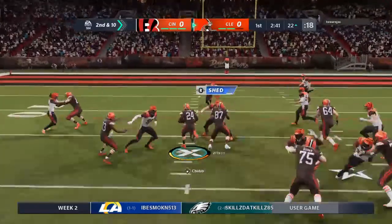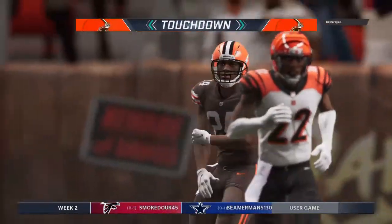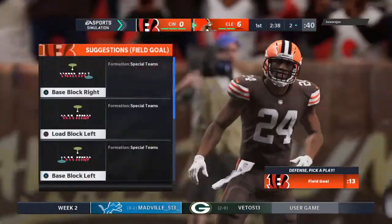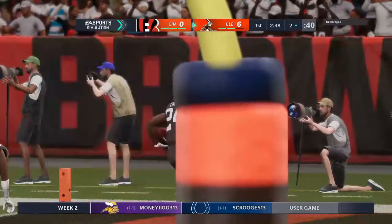Now they return to the ground game. Chubb. Oh, he's got some breathing room. And he'll take it into the end zone for a Browns touchdown. Nick Chubb, his first touchdown here of the new campaign. And the Browns take it right down the field and score on the opening drive.